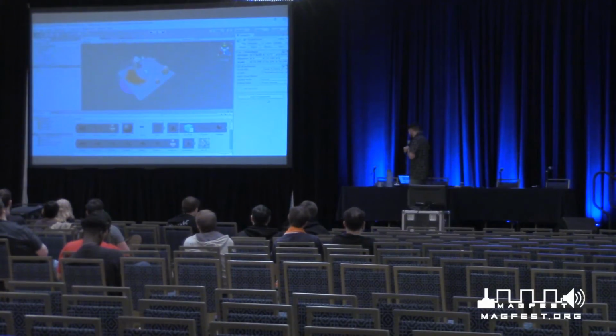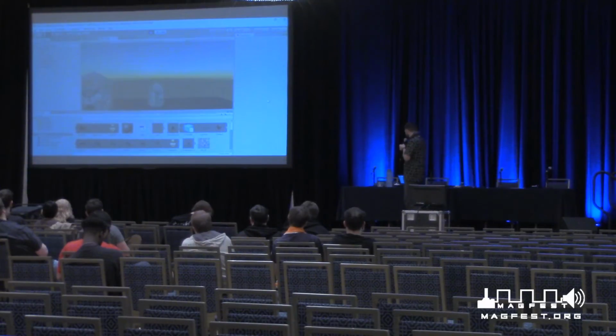So I put a first-person controller in here, and Unity Personal Edition is free also, by the way. And we'll see what it looks like with FPS controls. Everything works, it's fast, it looks good, and this is on like a 6-year-old laptop.